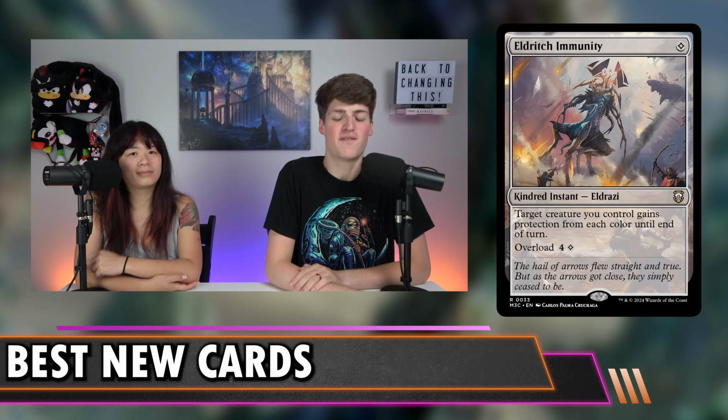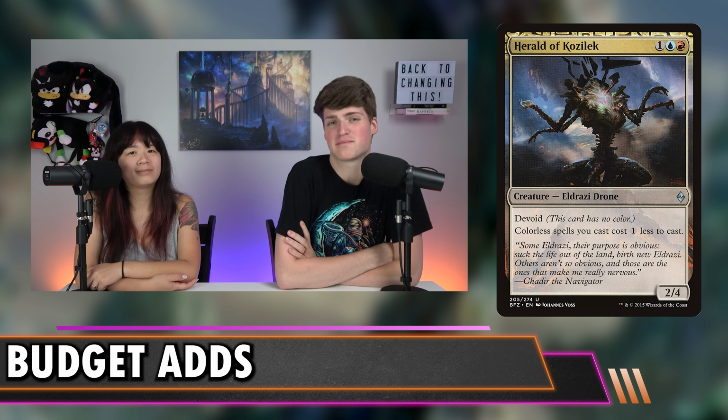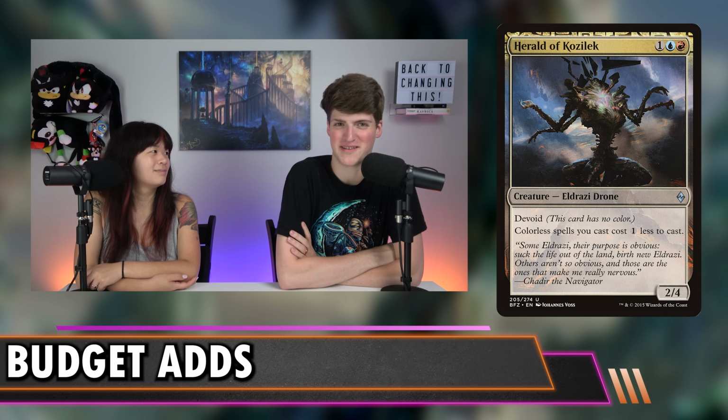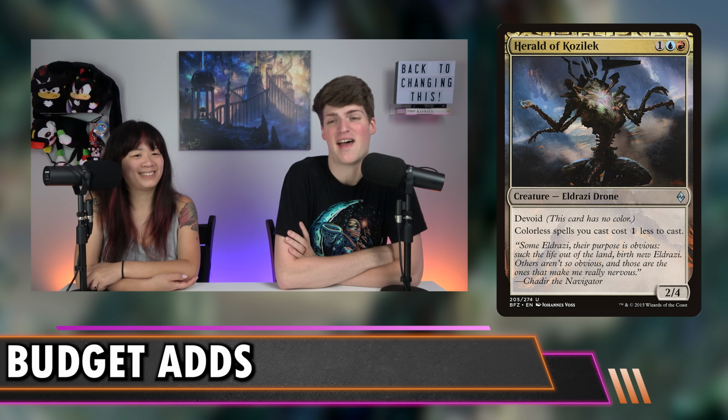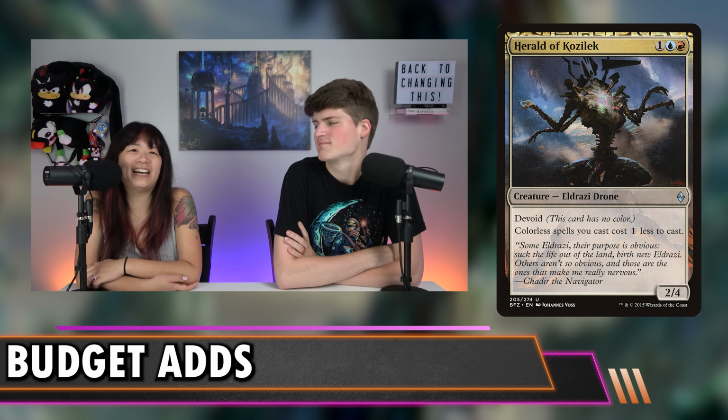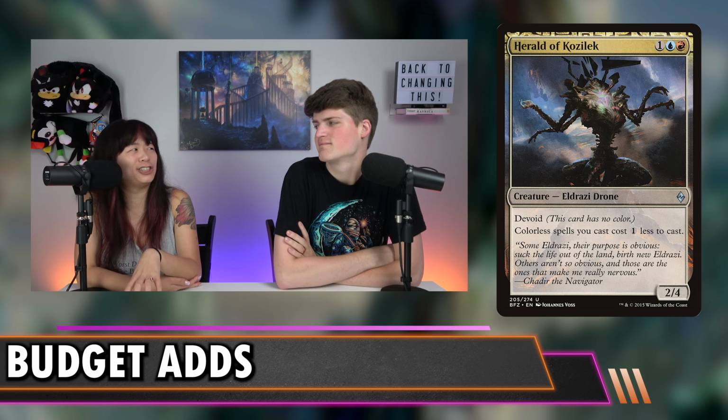5 budget adds. Herald of Kozilek. It's a great one. It reduces all of your colorless spells by 1. And if every card in your deck is colorless, this is basically like a Goblin Anarchomancer. I know how great that card plays. It's basically that. I mean, less than $1, it's so tough to get a colorless deck unless you're Eldrazi, but this is going to shine in there.